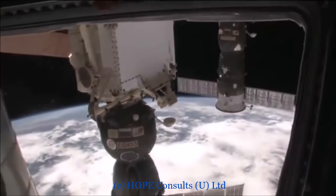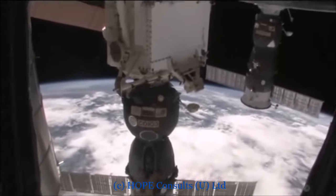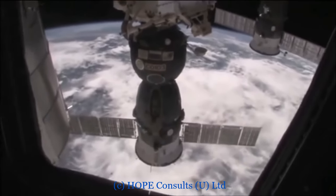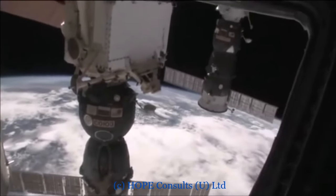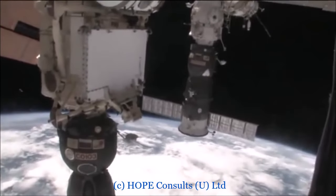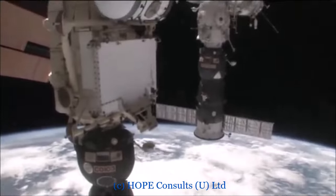Hey, what's that? I think that's a Soyuz spacecraft. That's the spacecraft that's taking us home to planet Earth today. Oh my gosh, we might have to go take a look at that. That's pretty cool. It's a little bit smaller than the rest of the space station, so you'll see if we go there, it'll be a little bit more crammed.